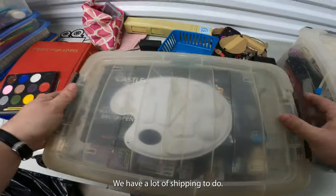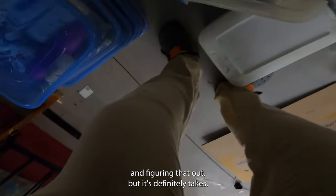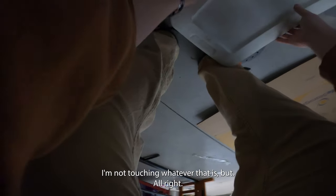Loving it. We have a lot of shipping to do. I've been getting really good at shipping items out and figuring that out, but it definitely takes time, but it's definitely worth it. What the heck is that? I'm not touching it, whatever that is.